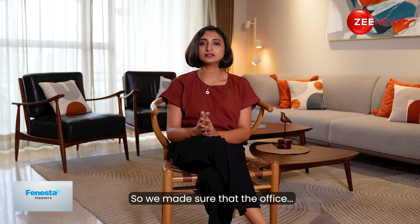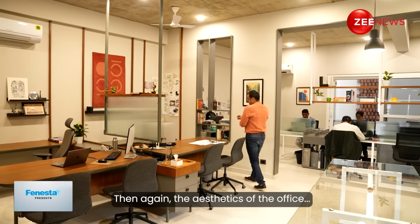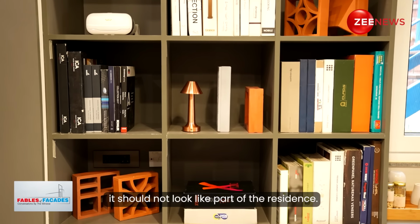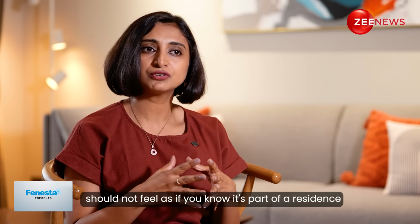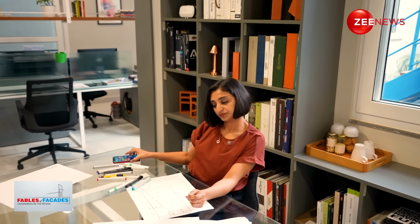So we made sure that the office is as independent as possible. Then again, the aesthetics of the office should also feel like an office. It should not look like part of the residence. The people who are visiting from outside should not feel as if it's part of a residence. It should look like a completely independent office.